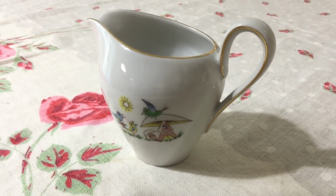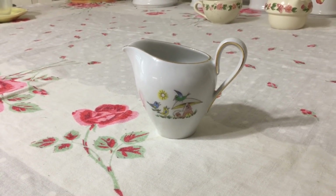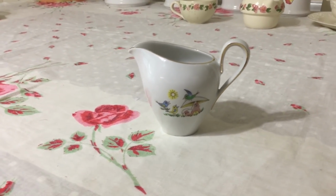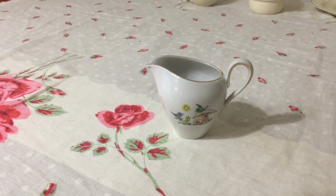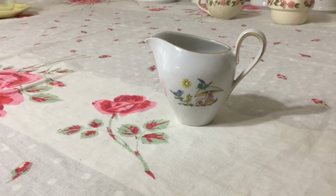Ludwig Widner sold the company in 1885 to a London-based firm, and back in World War I, the Bavarian authorities actually confiscated the company, and they closed doors in 2006. I'm going to ask about $15, I think, for this cute little creamer.